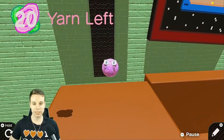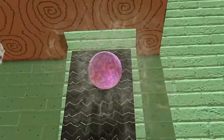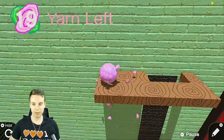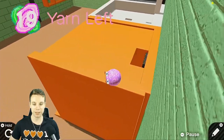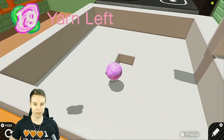That is a really neat idea. Wow, okay, we made it barely. Wow, we need some more momentum going up here. Wow, dude, okay, we found the yarn balls. There are 20 of these just laying around here. Ooh, wow, barely made it. I think that's a little bit of a shortcut here.